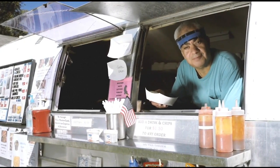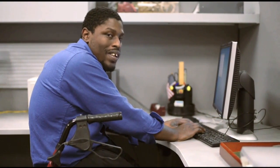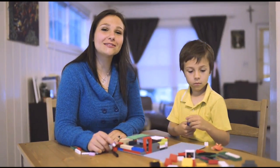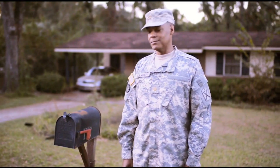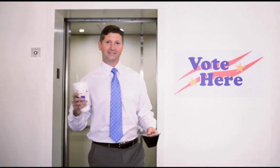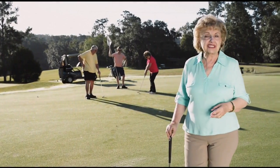I'm a Florida voter. I want to make sure my voice is heard. Here in Florida, we have 3 ways to vote. Vote by mail, early voting, and voting at the polls on Election Day.